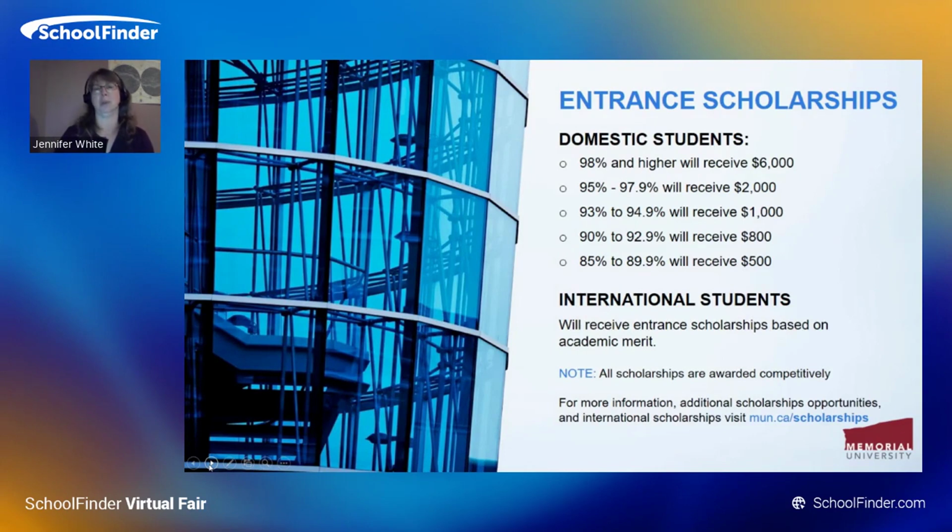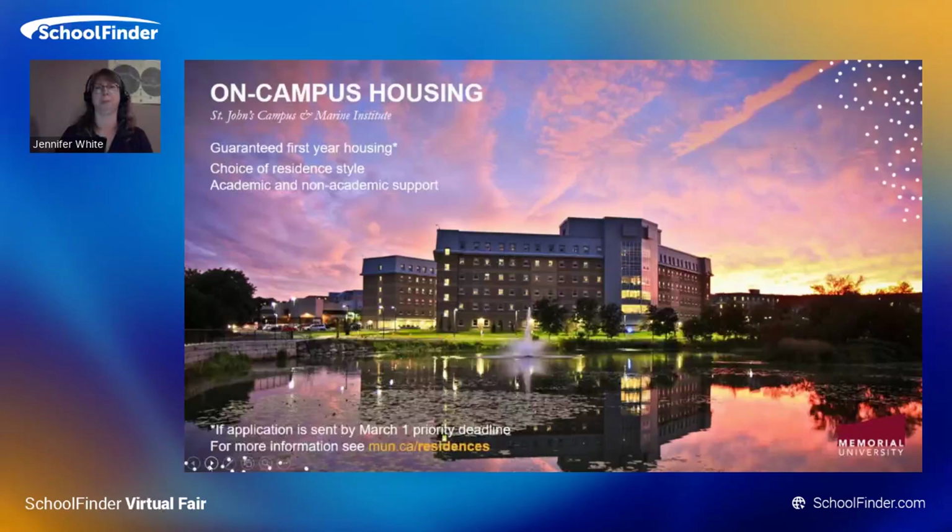So keep your eyes open because there is lots out there. So, living on campus. We do have a large number of students that attend the St. John's campus. As I mentioned earlier, about 14,000 students come to the St. John's campus every day, but we have about 2,000 students that actually live on campus.